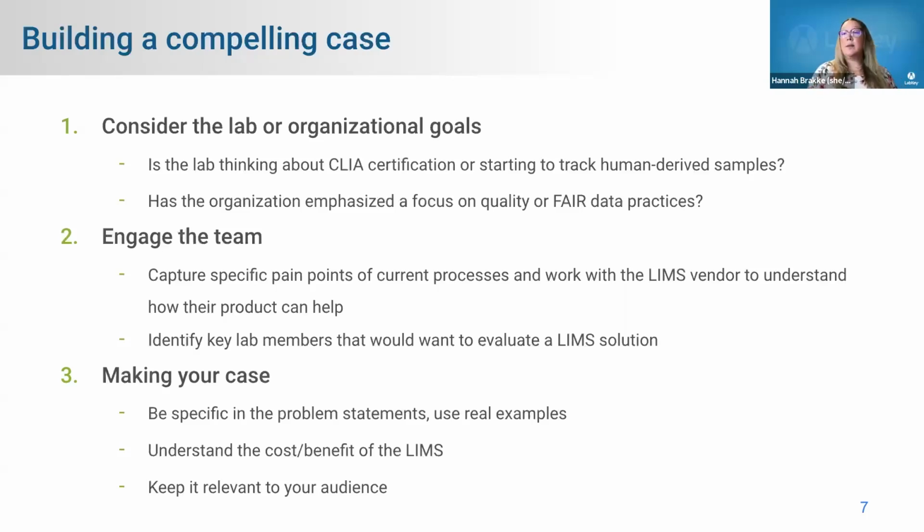So have you been thinking about that CLIA certification, or have you moved into a new area where you want to start tracking human-derived samples, or are you in this big growth phase and you're wanting to be more efficient and to manage that well? Or potentially at the organizational level, is the organization focusing on quality of data or FAIR data practices?